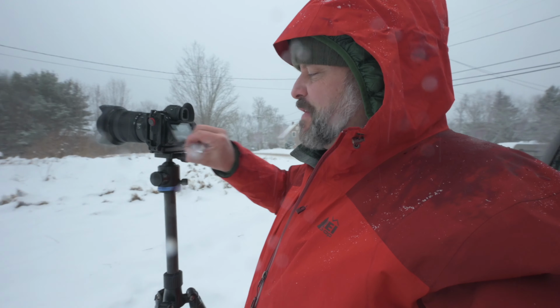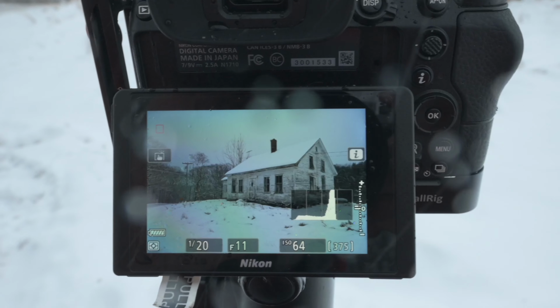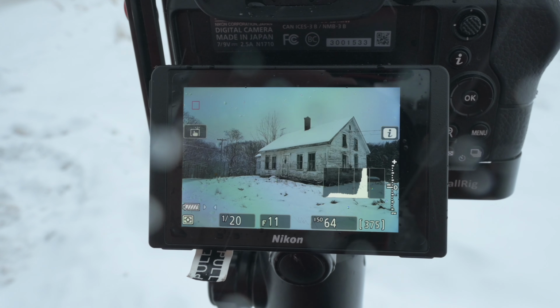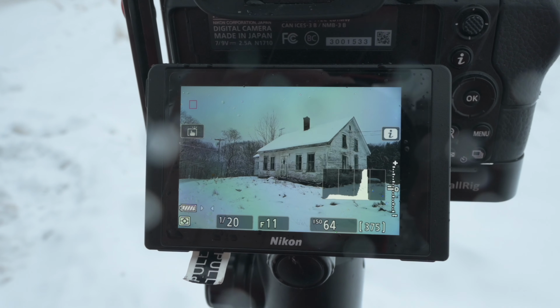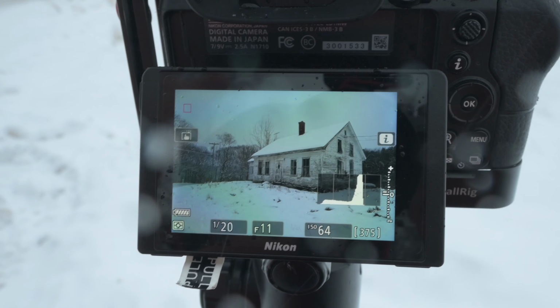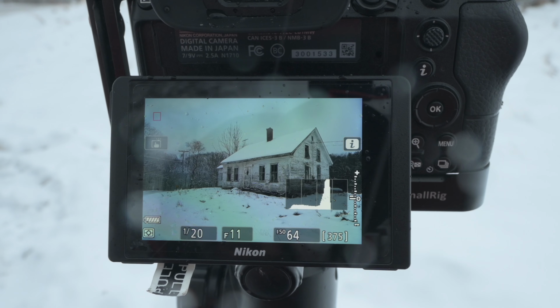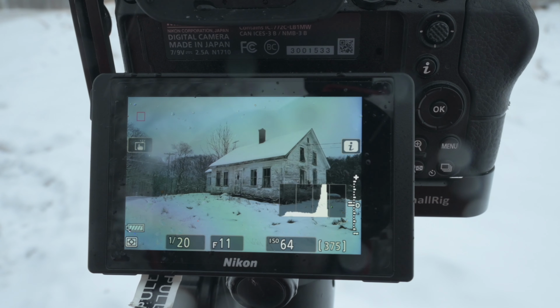So I forgot to bring an extra tripod today, so I'm having to hold this thing a lot. Anyway, I've set up my shot as follows. It's real basic, straightforward, and I really like this house. I feel like it almost has an Andrew Wyeth feel about it. The second I saw it, I knew I had to stop and get it.